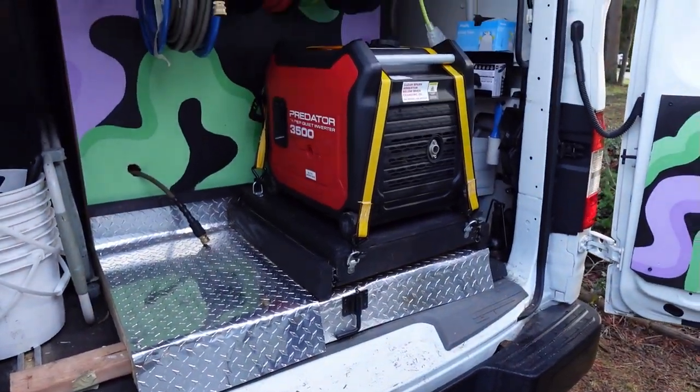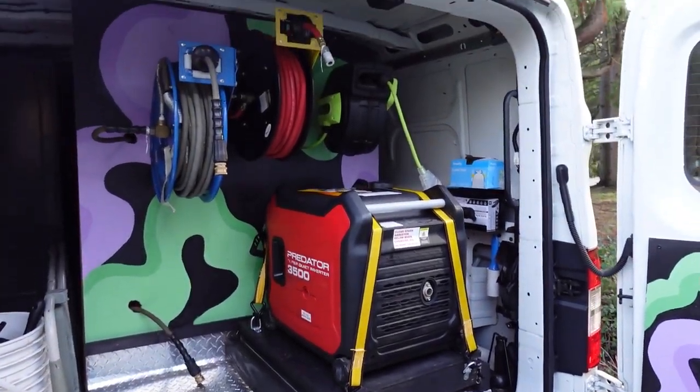So we're at a point now where we can start using the van. We already did use it, actually. We used it yesterday for the first time just to see how things move in the van, and kind of where things naturally want to go, as you can see in these clips. This is what it looks like right now. And it looks pretty cool.